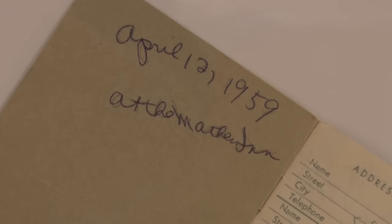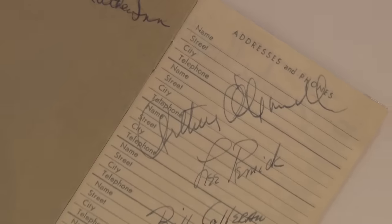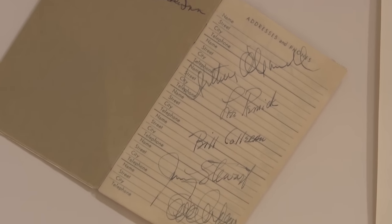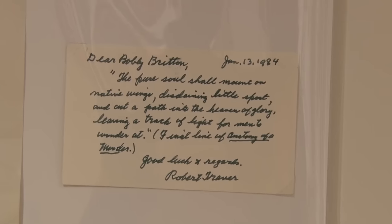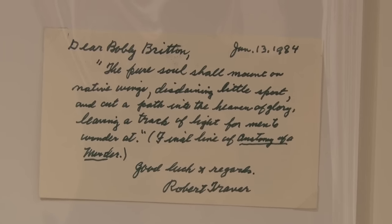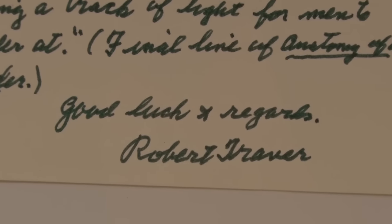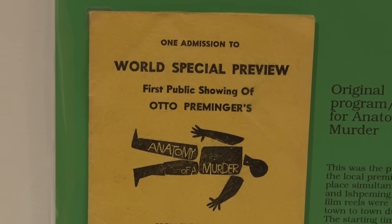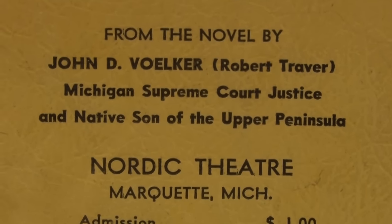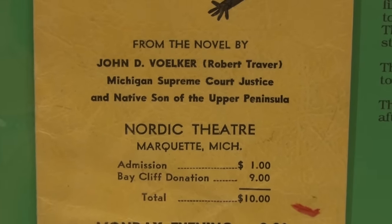Yeah, the movie came out in '59. The book came out in '57, I think, something like that. And it was based on a real-life murder and trial that took place, I think, about 1953. I could be wrong with that date. But John Voelker was the author of the book, Anatomy of a Murder, and he used the pen name Robert Traver, and he'd already written some books. But this one got him on the national bestseller list for many weeks. And I knew John Voelker personally, and my dad knew him quite well. So that was kind of neat, too.